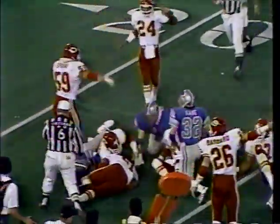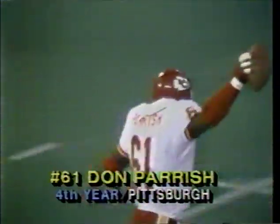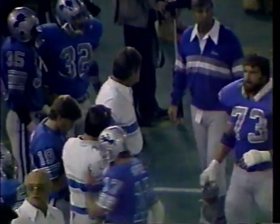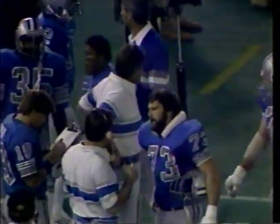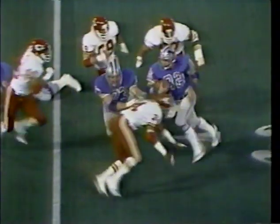Rick Kane, and he fumbles, and the Chiefs get it right back at the 23-yard line. Don Parrish of Pittsburgh recovered the fumble. Nose tackle Parrish out there in a real hurry, and well, what a great break for the Kansas City Chiefs. The Lions getting a hold of that football in scoring territory, already in field goal range.